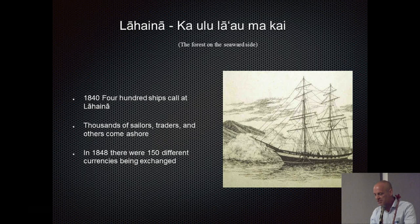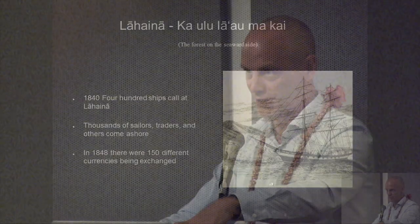Yeah. So Lahaina, ko'ululaau makai, that was one of the other phrases about Lahaina. It talks about the forest on the seaward side. At one time, in 1840, there were 400 ships that called at Lahaina. 400 ships, not at once, but 400 ships during that year. So there was a forest of trees there in the ocean. Thousands of sailors, traders, and others come ashore. In 1848, there were 150 different currencies being traded in Lahaina.